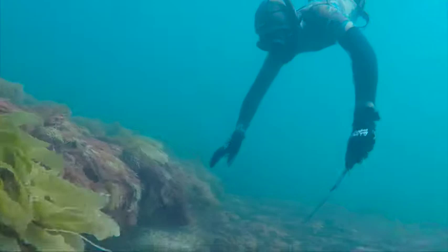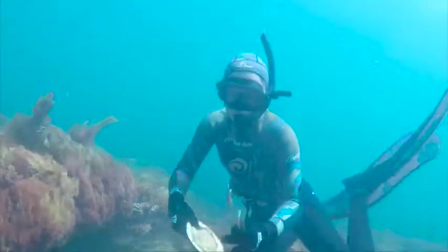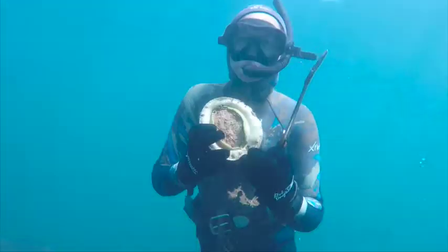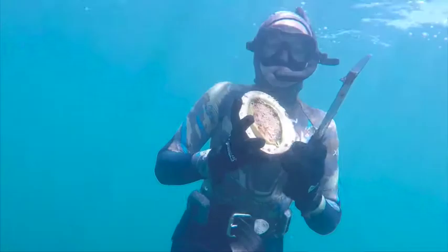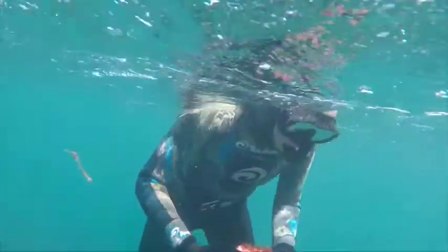As you can see, Rick and Shae have found the green lip abalone, only in 5 metres of water off Bowen Heads. Bowen Heads is a coastal township on the Bellarine Peninsula, Geelong, Victoria, Australia.